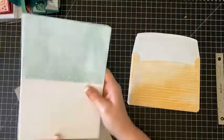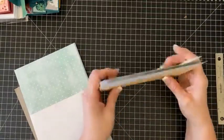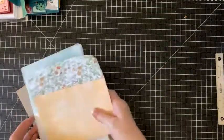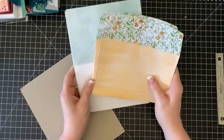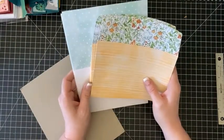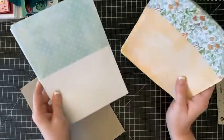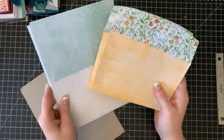So I guess these only come... You know what? I ordered the wrong thing, you guys. So these are the card bases and the envelopes. I thought I was actually ordering the Memory and More, the card kits, the cards. So that's okay. I'll use these, but this is not what I thought it was.